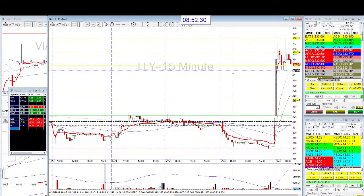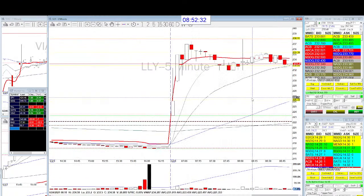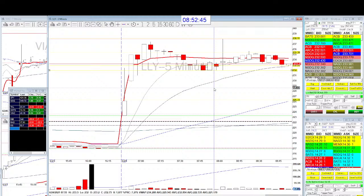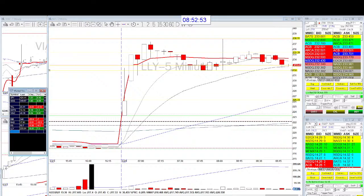If you look at the 5-minute chart, right now it is just holding that level around 232, but it's not doing much. Maybe once the market opens, we'll see whether it gives us some kind of momentum or not. So I'm just putting it into the secondary list now. So far we don't have anything interesting today.